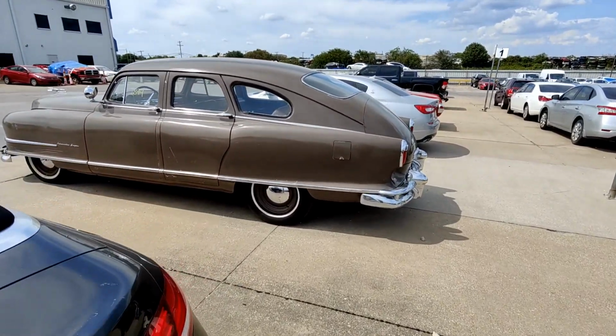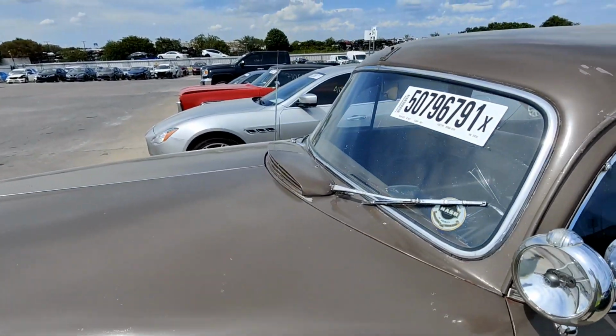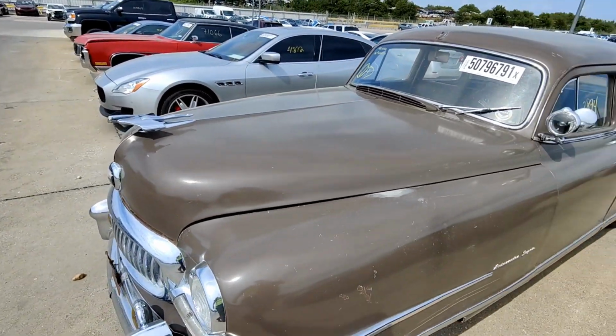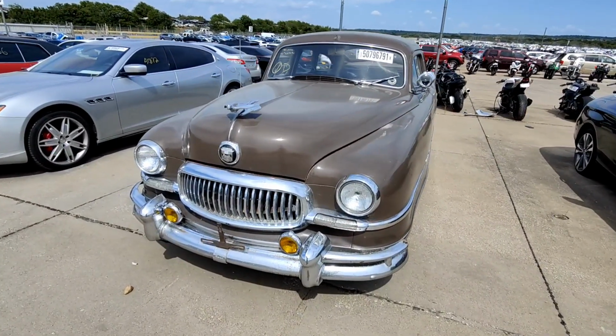All right guys, here's hoping that the camera doesn't overheat this time. Let's try to get this in. 2,894 miles, 1951 Nash Ambassador. A Nash Ambassador, wow. I can't ever say I've ever seen a Nash Ambassador, ever.